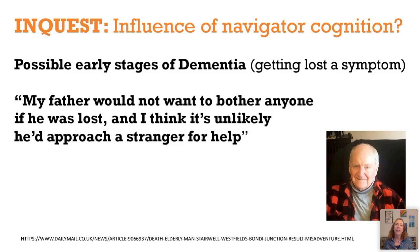There was suggestion that he had early stage dementia, and obviously one of the first symptoms of that is that you start to get lost initially in unfamiliar places, and he was unfamiliar with this shopping centre. But here's an interesting one, linked to the navigator and what's going on in their brain. I think he was a very functioning person with mild dementia, from what I can tell. But my father would not want to bother anybody if he was lost. I think it's unlikely he'd approach a stranger for help. And so that's one of these things where we go, oh, you're just going to ask somebody for directions. Lots of people will not ask for directions, and they will not want to bother somebody.